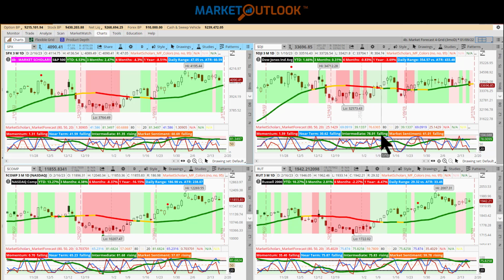Notice that the Dow Jones is the only index that has the green line falling right now. You can read that in the labels there. So over here on the S&P 500, it's rising. On the NASDAQ Composite, it's rising. And on the Russell 2000, it's rising. So the Dow is the only one that has a falling green line at the moment. And since it's falling and not above 80, we would consider that to be weakly bearish.